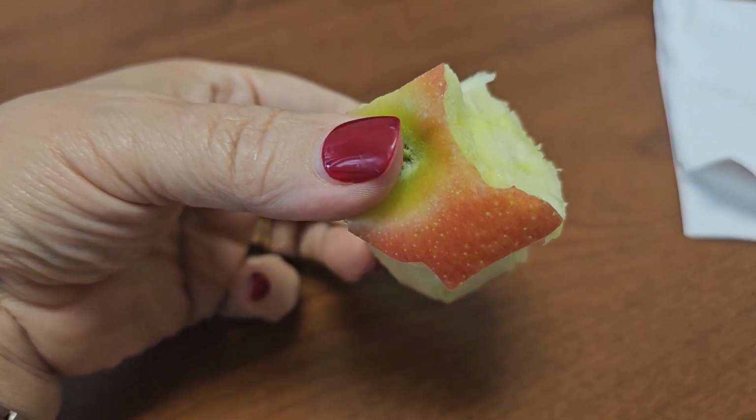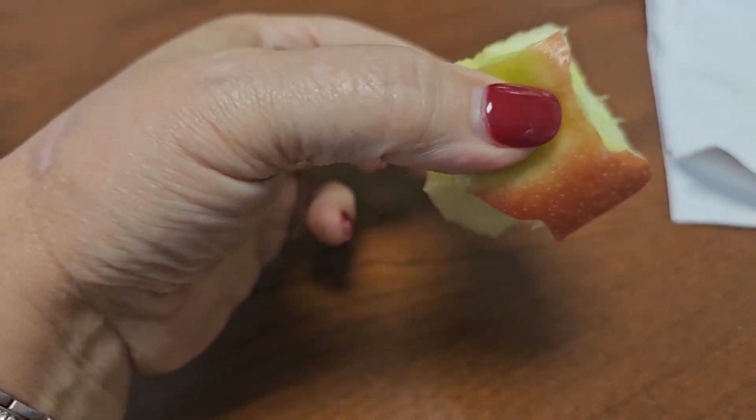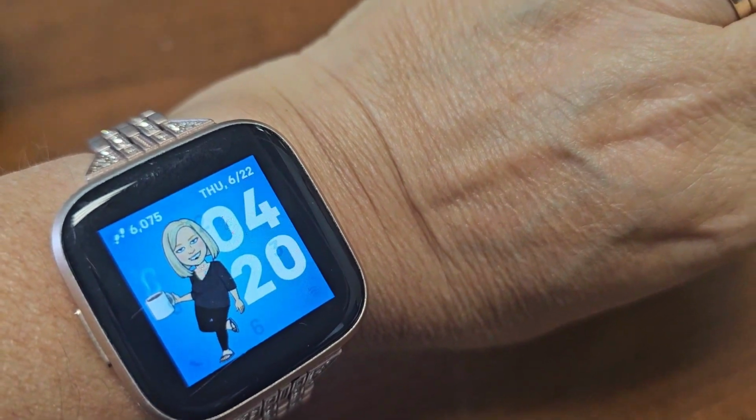Let me just tell you, these apples are so good. They're the Cosmic Crisp apples from Aldi. Oh my gosh, they're so good. And I wanted to show it is $4.20 right now.